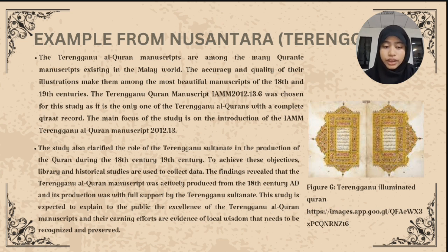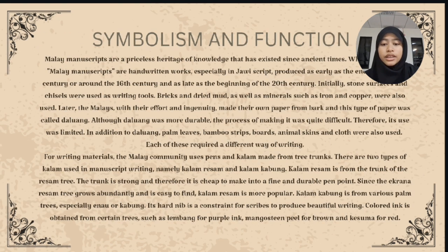To achieve this objective, library and historical study are used to collect data. The findings revealed that the Terengganu Al-Quran manuscript was actively produced from the 18th century and its production was with full support of the Terengganu Sultanate. Civilization and function. Malay manuscripts are a priceless heritage of knowledge that existed in their time. What is meant by Malay manuscript is handwritten work, especially in Jawi script, produced as early as the end of the 15th century and around the 16th century, until the beginning of the 20th century.